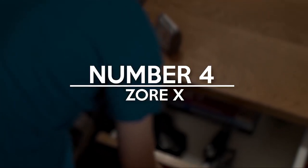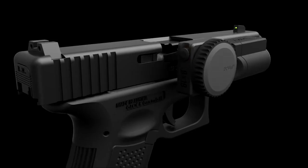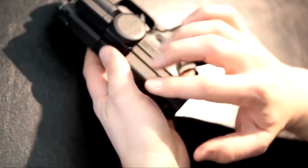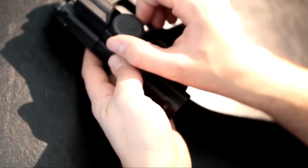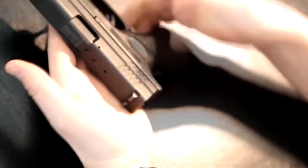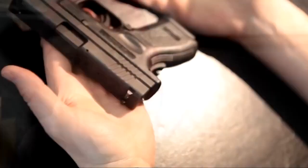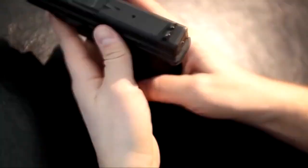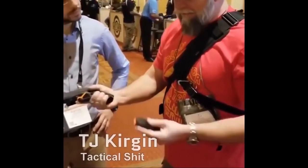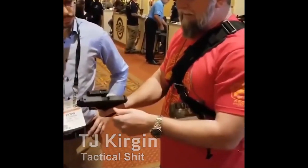Number 4, Zor X. The locking mechanism will immediately expand, preventing the gun from being loaded. There's a big debate about whether guns should be allowed in the home, mainly because every year children are hurt because guns are kept in unsafe places. To allow the defense of your children while maintaining the defense of your home, the Zor X was made by the Israeli military. In short, this device is strapped onto your gun and a code is inserted to lock it down. Then when a person tries to use it, they can't.